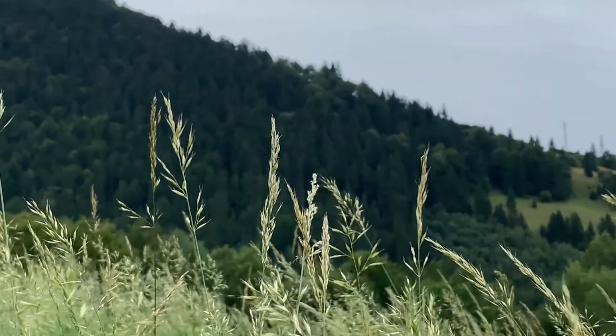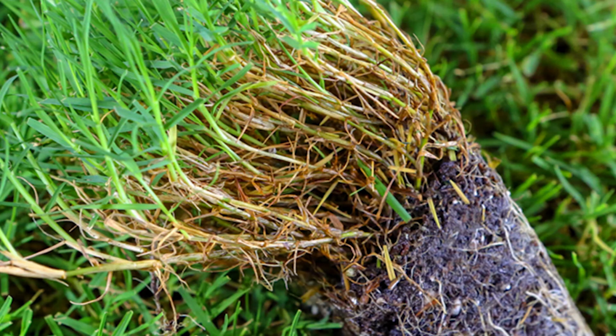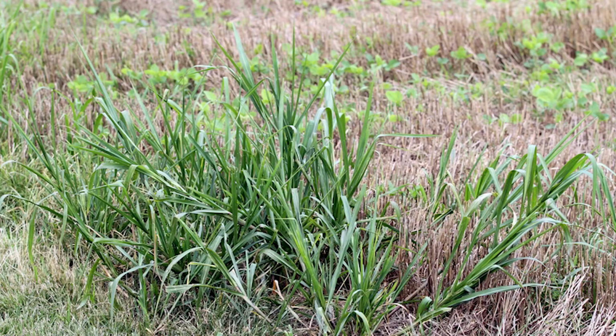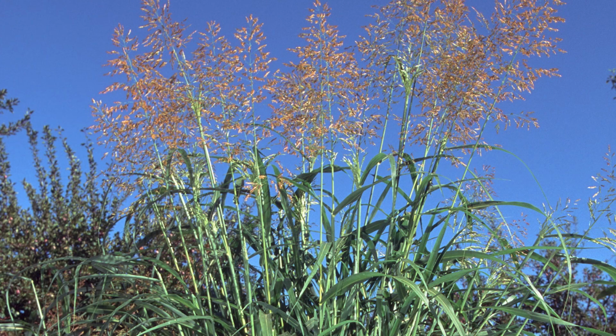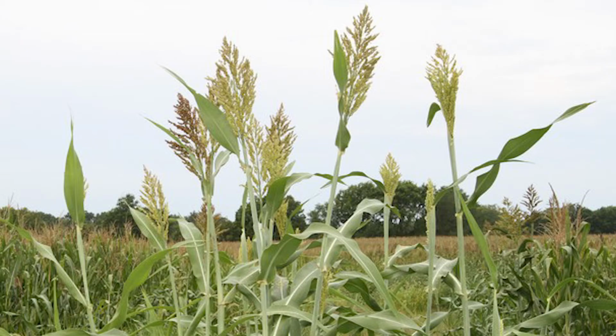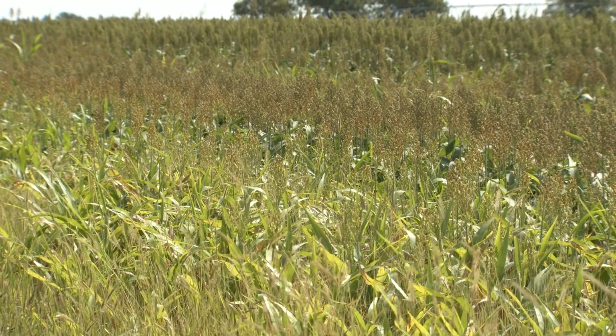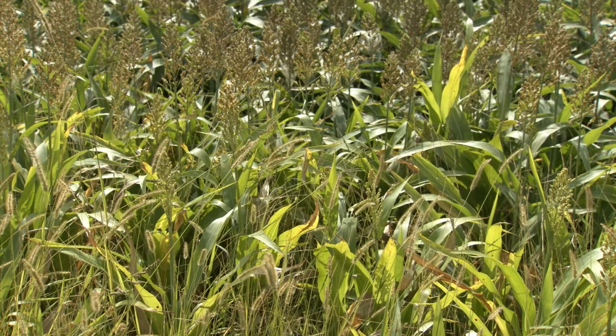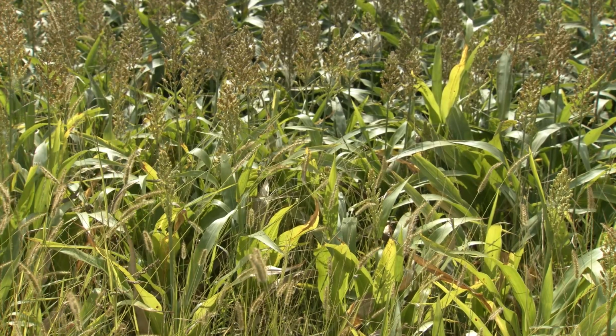Weed species such as barnyard grass, Bermuda grass, broadleaf signal grass, crabgrass, fall panicum, foxtail, Johnson grass, pigweed, Palmer amaranth, sandbur and shattercane can be harmful to the growth of the crop. With all of these threats to sorghum, what must farmers do to protect the crop from weeds and other pests?